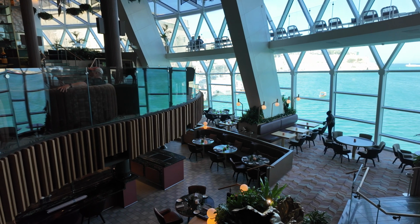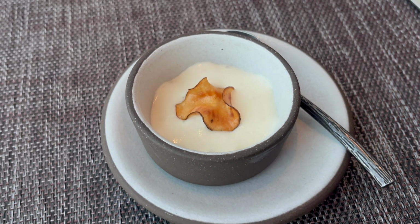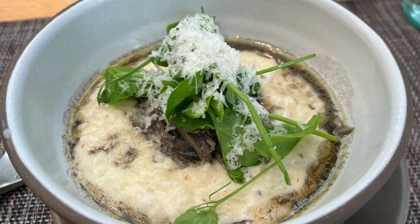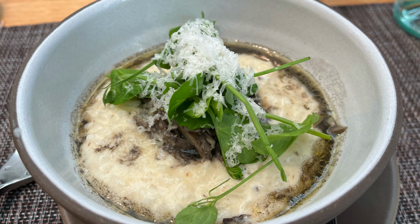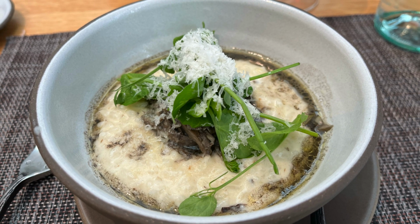The meal starts with an amuse-bouche, and this was a foam with a dried apple slice, but it wasn't anything really to write home about. For our first course, we ordered the truffled mushroom risotto, which was a considerable portion. It was only a starter. There seemed to be lots of oil around the sides.